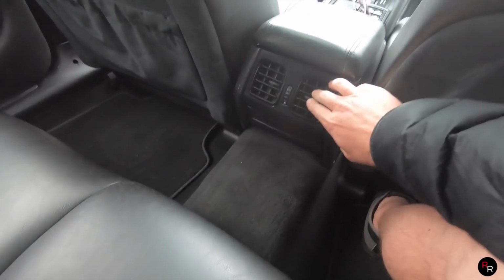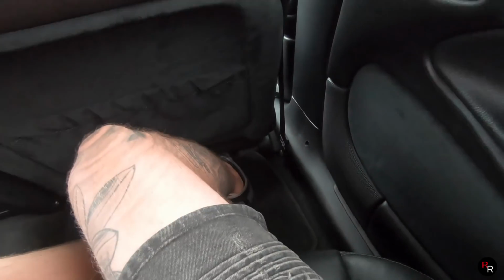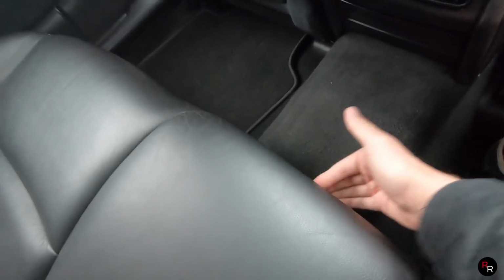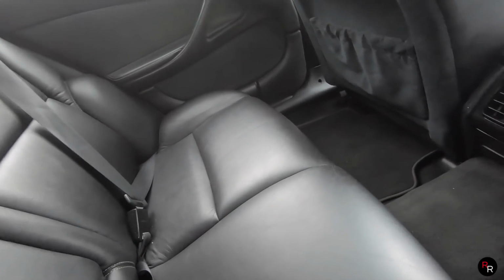You do get some air vents. Unusually, there are no cup holders. So this is just an armrest. There's no cup holders. That really shocks me back here. There's usually a thing here that pushes and comes out, but not on the Avalanche. So, yeah, I guess if you're thirsty back here, too bad.